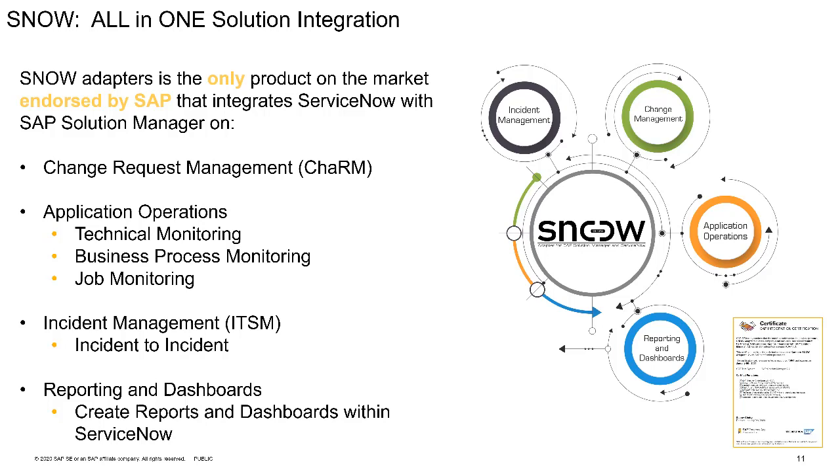When we say endorsed and certified, that means SAP has evaluated several applications out there, and we're the best application in the market that integrates with all these three scenarios. The three scenarios are CHARM, the change request management, application operations, pretty much any monitoring, any alerts that's generated out of Solution Manager, we can integrate with ServiceNow.